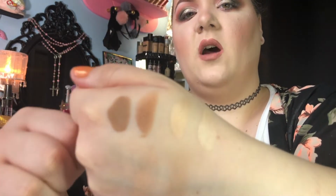I love the packaging again, and the pigments are just super buttery and smooth, and then there's those across the top there. So really nice pigment on these palettes.